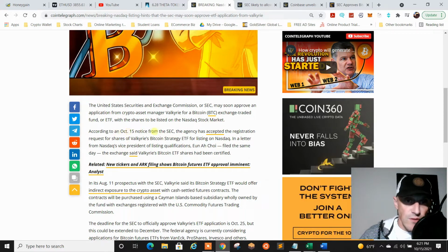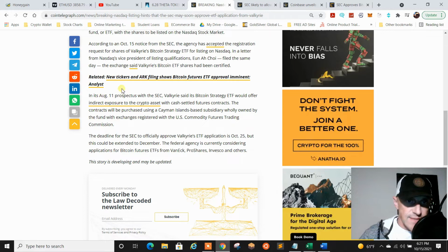According to an October 15th notice from the SEC, the agency has accepted the registration request for shares of Valkyrie's Bitcoin strategy ETF for listing on NASDAQ. In its August 11th prospectus with the SEC, guys, a prospectus is basically where they give a description of what the stock or the ETF is going to do and how it's going to track performance, that kind of stuff. So the prospectus was granted by the SEC on August 11th.